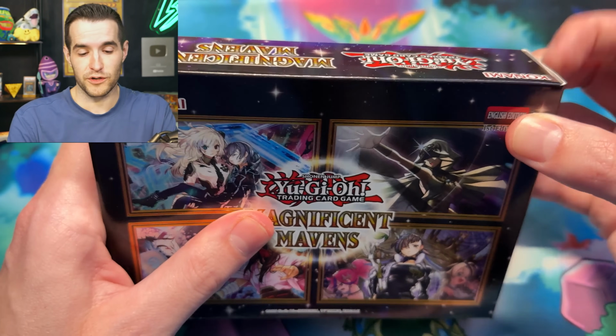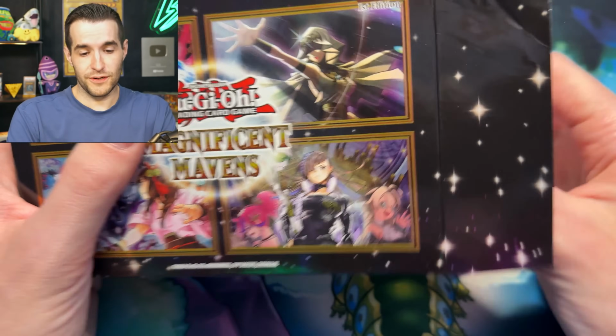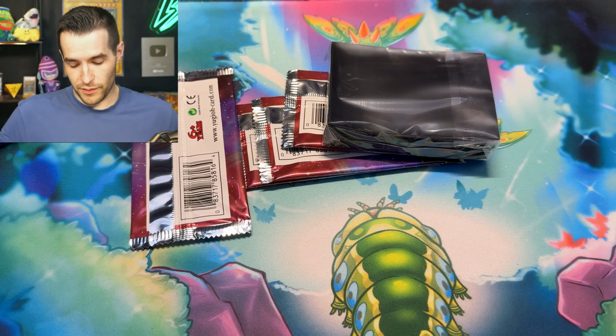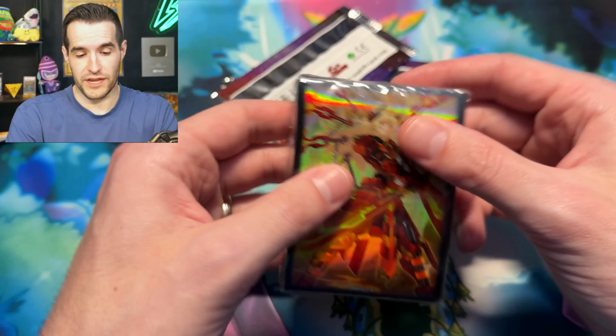Plus you get the Secret Pharaoh's Rare. These were crazy. There was a lot of good potential in here, which has calmed down over the years, but you still get your sleeves, which are not bad. And the Secret Pharaoh Rares have gone up, because I don't think they were $440 when they first came out.